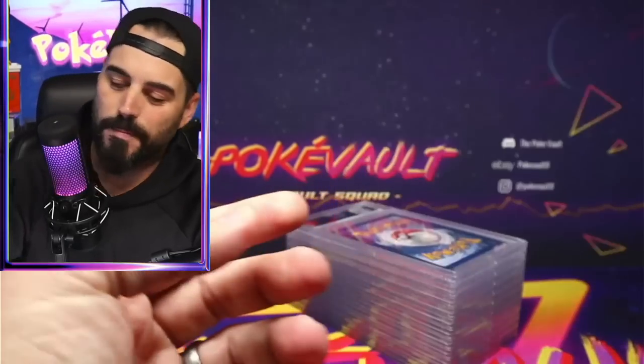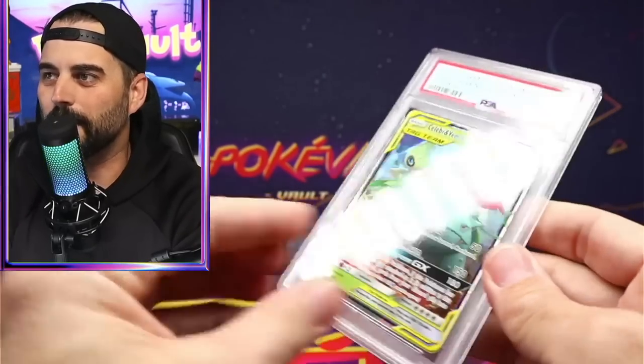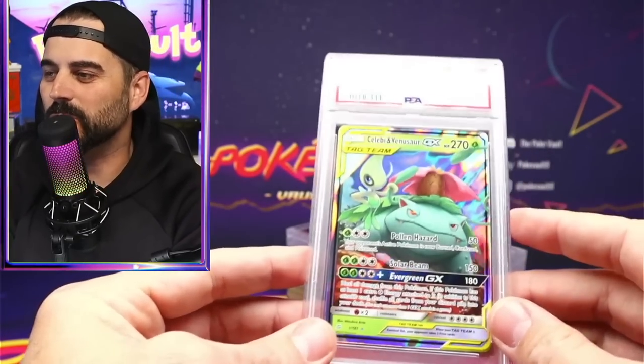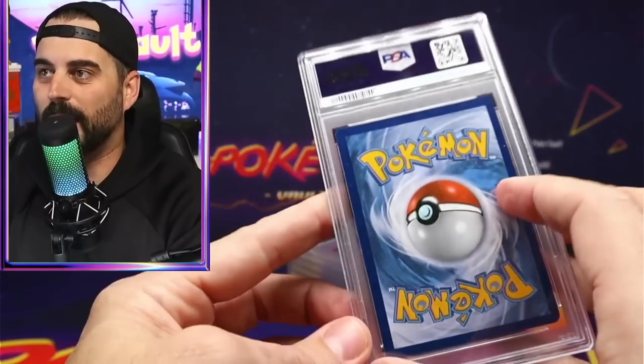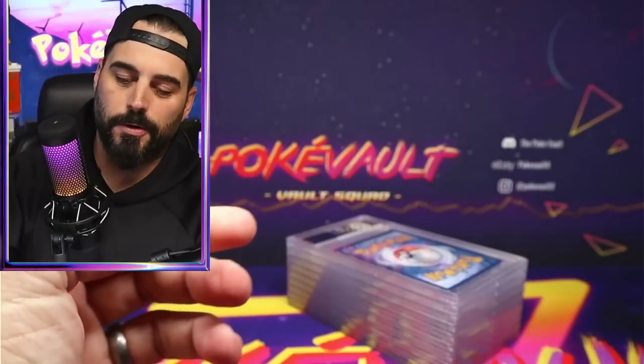Generations again. These are all mixed up. I'm sure they do that. I send them in order, but they come back out of order. Celebi and Venusaur GX. I send them in order, and then they come back out of order somehow. I'm sure you guys have experienced the same thing.